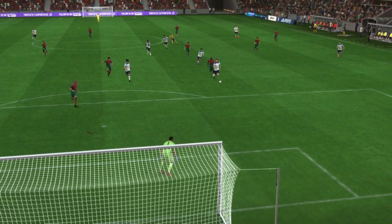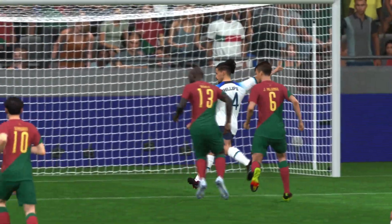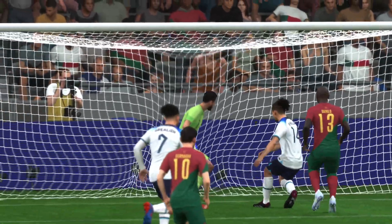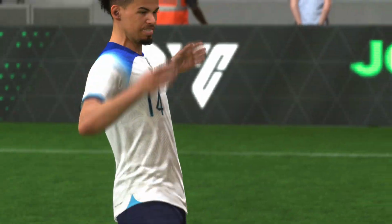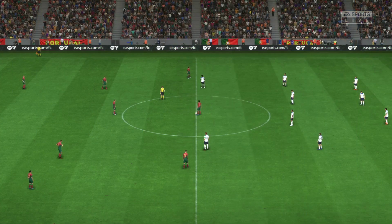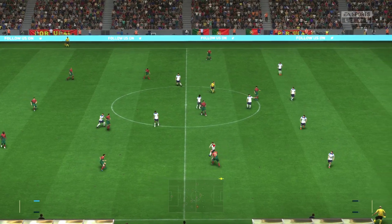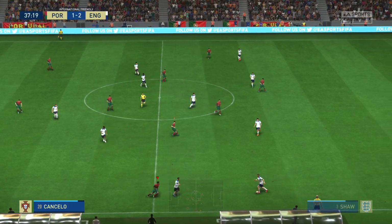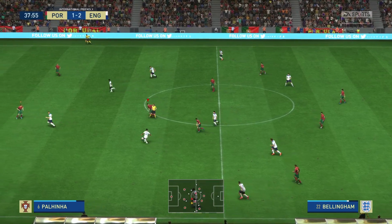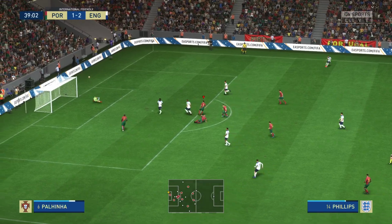Well, as the replay shows, this is all about his ability to find space in the box, which then makes the finish look so much easier. That's good play from him. So there we have it, 2-1. The number 13, Phillips. Kane, and the keeper throws himself at the ball.